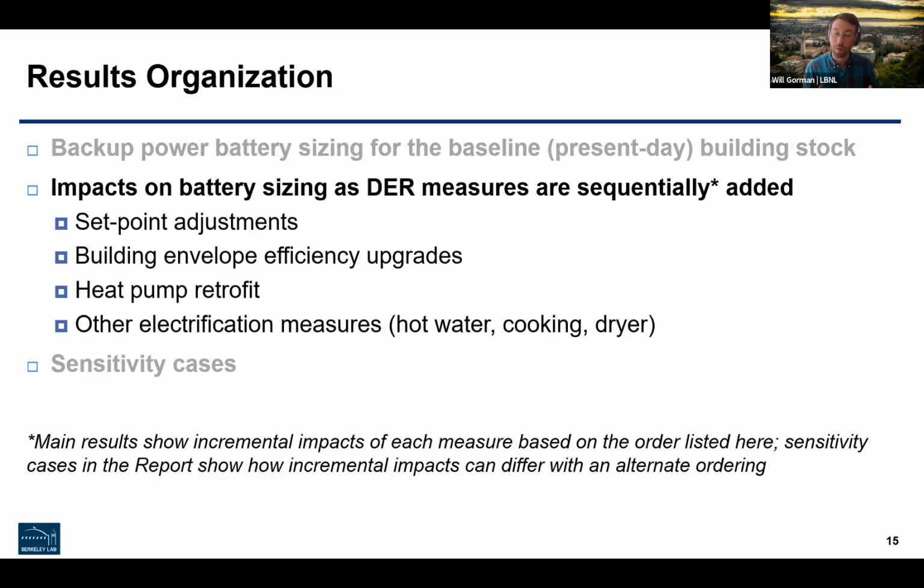And so you might be wondering, well, doesn't the order of operations of that framework matter? And you're absolutely right, it definitely does. In the main results, something I probably annoyingly keep harping on, we do change the order of operations and show how those incremental impacts are affected. I'll mention a little bit of that verbally, but to really see a different order of some of these things, you'll have to go into the results section or the report online.